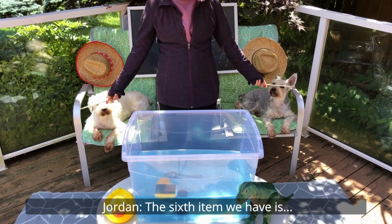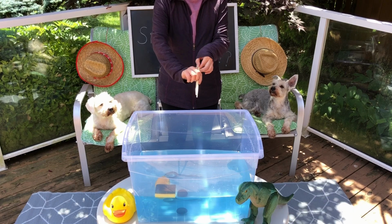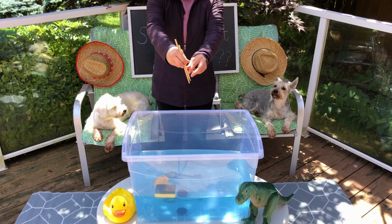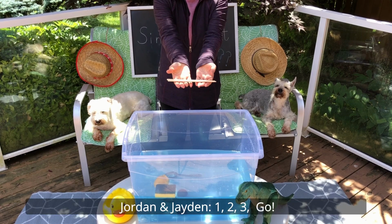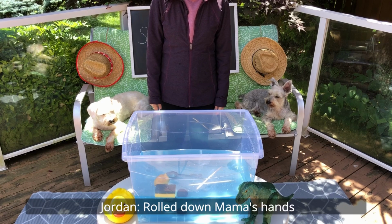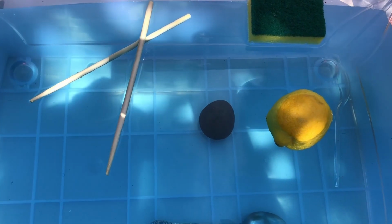The sixth item we have is a pair of bamboo chopsticks. Alright. Ready? 1, 2, 3. Go! Whoa! Roll down Mama's hand into the water and it floats! Yes.